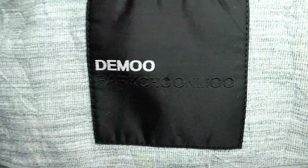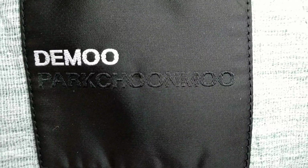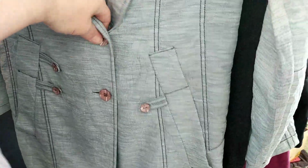This is something I found, this jacket. This is the brand. I have no idea how to say that. I actually found this jacket in Phoenix. I was visiting my sister early March for a quick visit, and it seems like it's a really good brand. This is super thin. It's definitely one that you could wear for spring and a little bit in the summer. It needs to be washed.